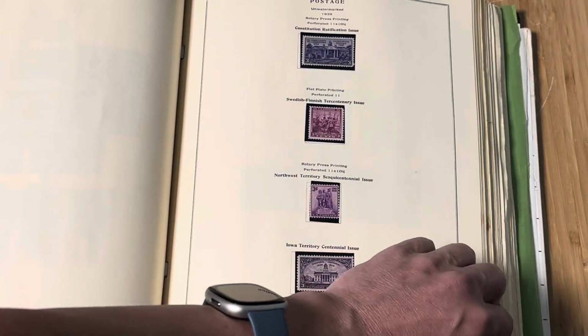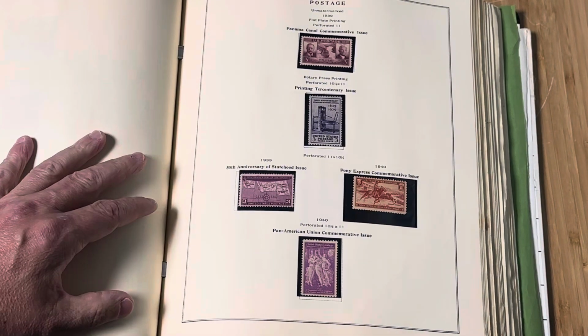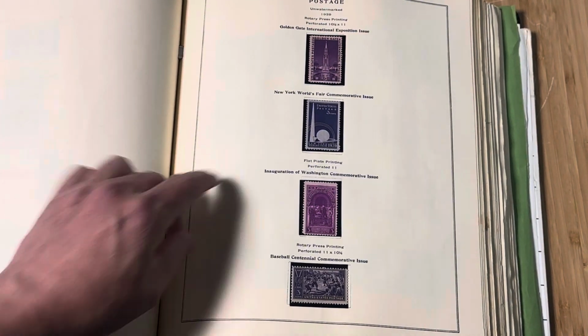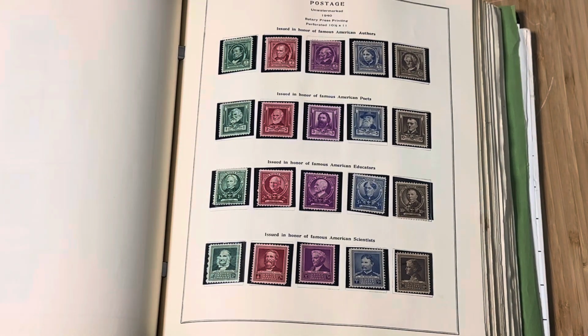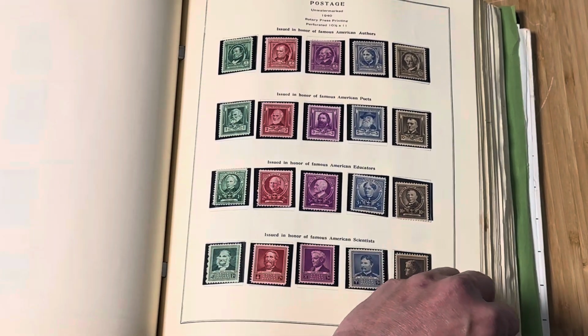1938. This must have been my grandfather's. There's no way my father was collecting these when he was, single digits old. So maybe this is 3 generations of my family's. Oh, the World's Fair, Golden Gate. Oh yeah, I like that. The same colors through all of them.